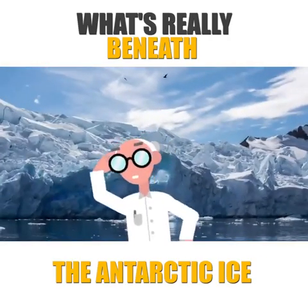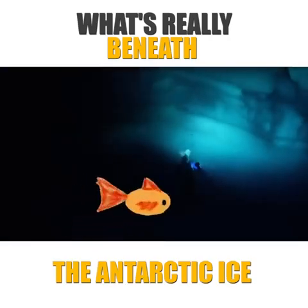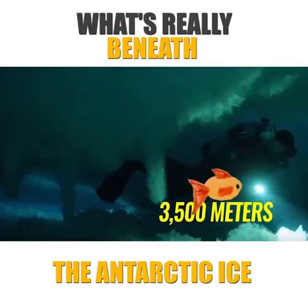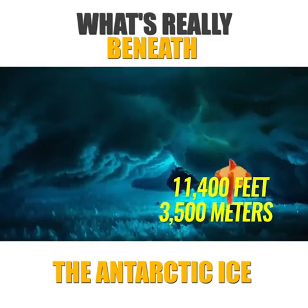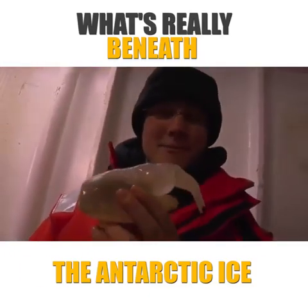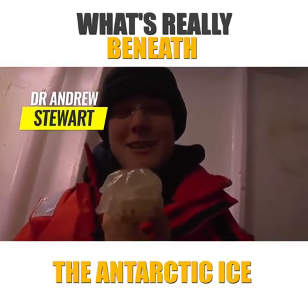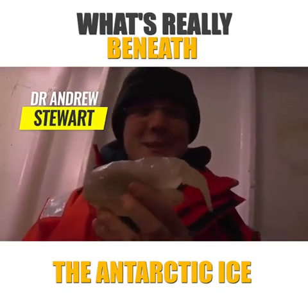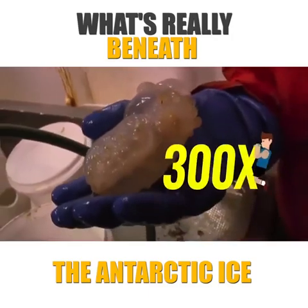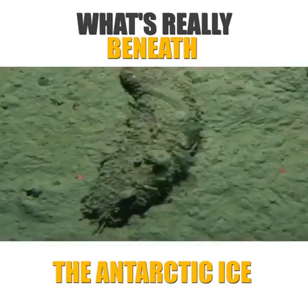Early in 2019, scientists discovered a solitary fish, hiding 3,500 meters, that's over 11,400 feet, into the dark, ominous subsurface. Dr. Andrew Stewart admitted that he had absolutely no idea what species it is. It's some sort of ultra-rare sea cucumber that can withstand 300 times more pressure than humans, but that's as far as they've got.